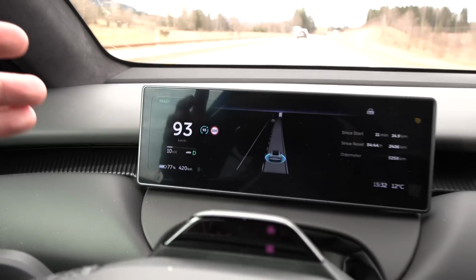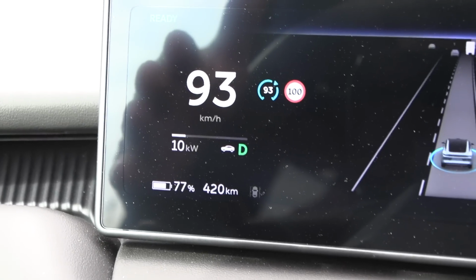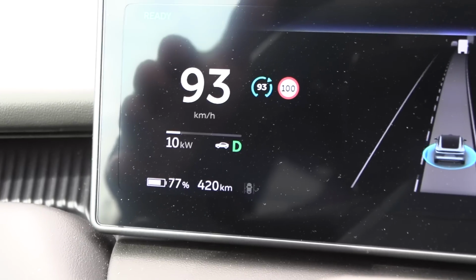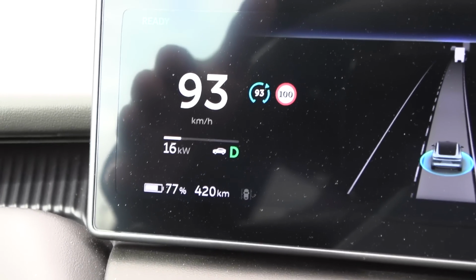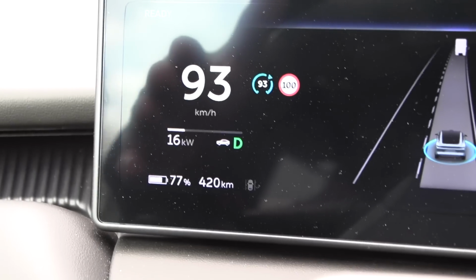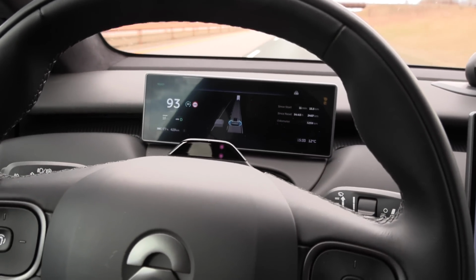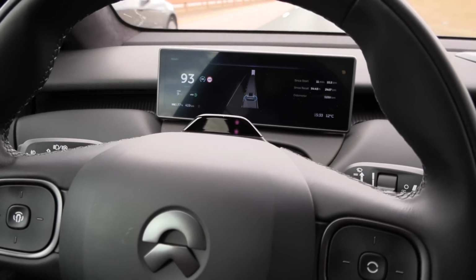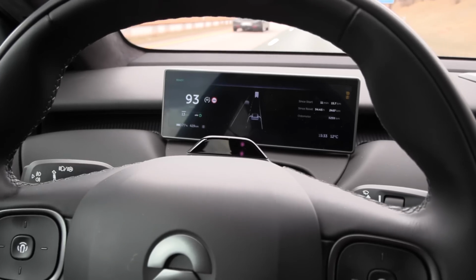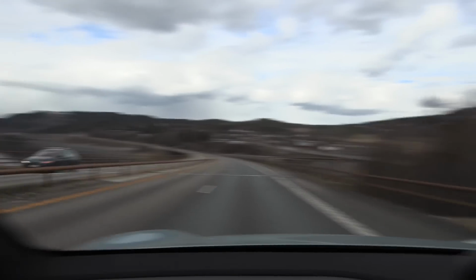But I need to complain about this every time I have the opportunity. Look at the power meter. 10 kilowatt, 17 kilowatt, 10 kilowatt. It pulsates like this constantly. It's annoying. Plus the steering wheel goes, okay, now when we drive this slow it doesn't do it that much, but I can show you once we drive faster. It will just go like that all the time.